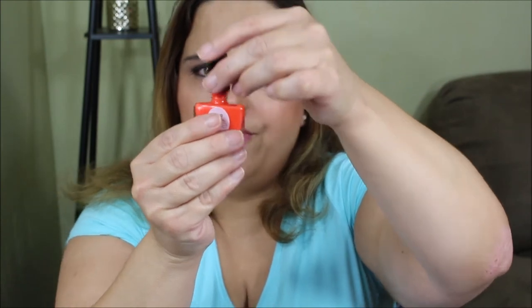It looks to have a nice consistency, very thick, maybe a two coat nail polish. So that'll be interesting. I certainly do not have any neon orange nail polishes, so that is something new to my collection. It will actually take me out of my comfort zone because I am not an orange girl, but I will give anything a try.